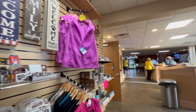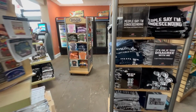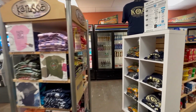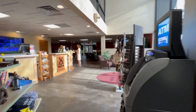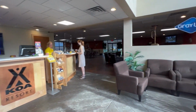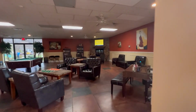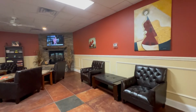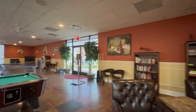A couple of other things to note about this KOA is, pretty standard check-in and check-out times. Check-in at 3 p.m., check-out by 11. There is a $10 cancellation fee if you cancel at least 2 days in advance. Since this KOA is in Nashville, the CMA Music Fest happens every summer, and so they have some special requirements for if you're coming to stay during that time frame. So check that out before you make your reservation. Make sure you know all the fine details. Let's keep going on our tour.